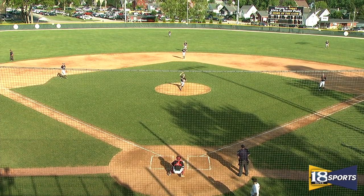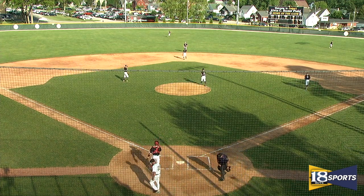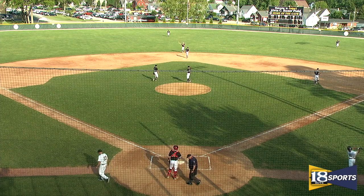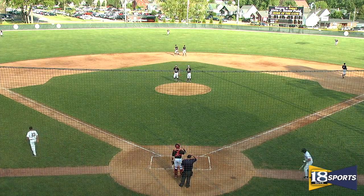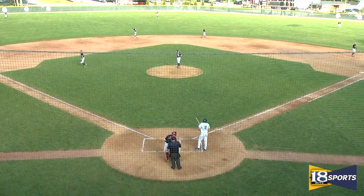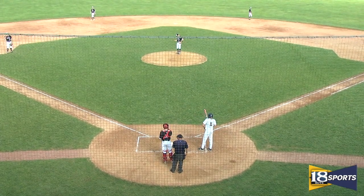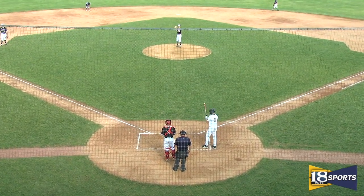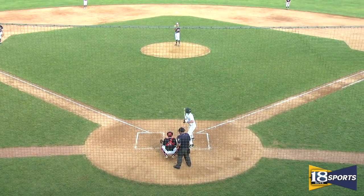One-run game as we go to the home half of the second inning. Sam Gasser, the freshman, back out there. He had about 3 good innings of work from a pitching standpoint in that first inning. Yeah, I had him unofficially as finishing that first at 43, and the bulk of that coming with 2 outs. So hopefully he can match Kuntz here and have a low pitch count and get ahead and attack these hitters, and we can get some outs.